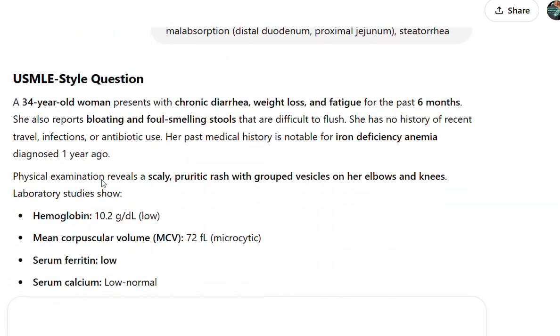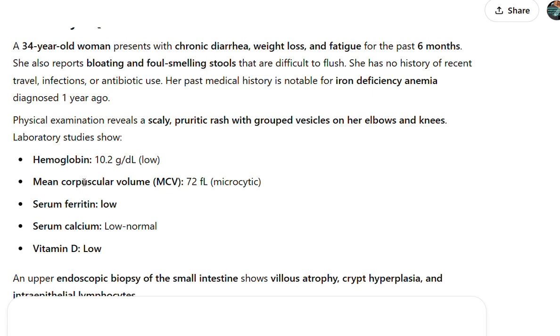USMLE style question. A 34-year-old woman presents with chronic diarrhea, weight loss, and fatigue for the past 6 months. She also reports bloating and foul-smelling stools that are difficult to flush. She has no history of recent travel, infections, or antibiotic use. Her past medical history is notable for iron deficiency anemia diagnosed 1 year ago.